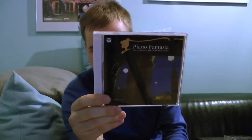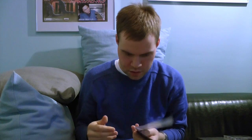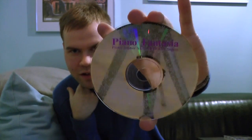Moving on to the other CDs. I got this one, which is quite rare nowadays. It is Sailor Moon Super S Piano Fantasia. It's basically some piano versions of many of the songs that are heard in the show. Well, the booklet doesn't have anything special. Oh, and there is the disc right there. The tripod just can be seen there.